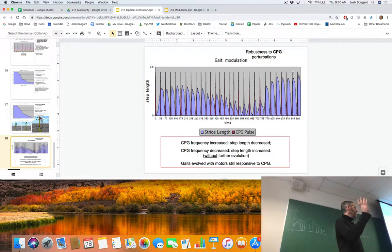Throughout all five phases of evolution, the frequency of the CPG never changed during the lifetime of the robot. But the fact that it evolved to be robust to wind and manufacturing errors gave you for free, more or less, robustness to this other form of noise.